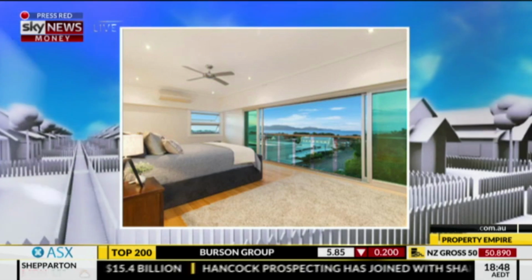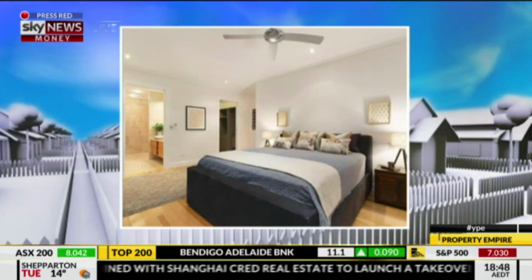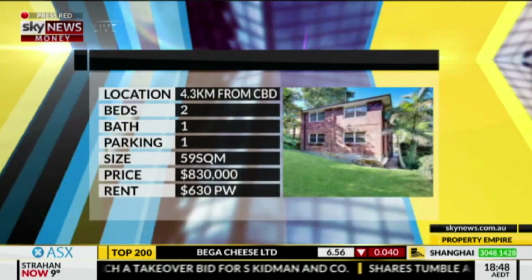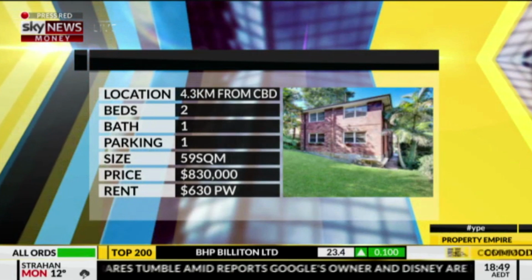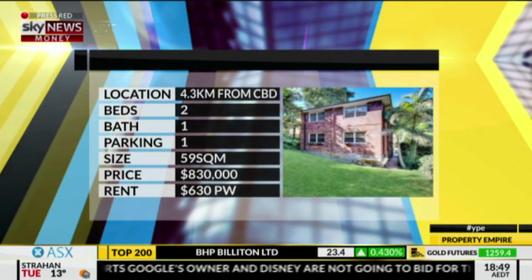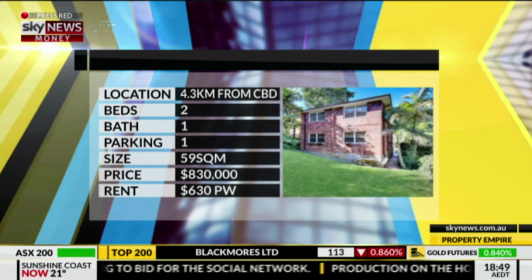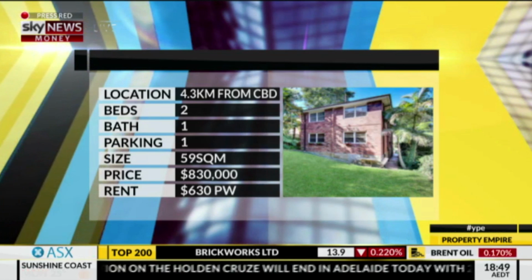Now, the strata fees on the unit were almost $2,000 a quarter, partly due to concrete cancer in the garage roofs, and there was also talk of the windows being replaced. The property had an attractive price point and sold for $830,000, with an expected rental return of $630 a week. Wow.